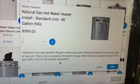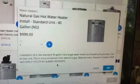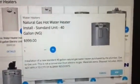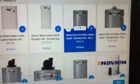And we're not having this apply to the City of Albany because we have to go and obtain permits for the City of Albany. So if you're interested in that price, and I have to tell you that is a very good competitive price, you hit add.